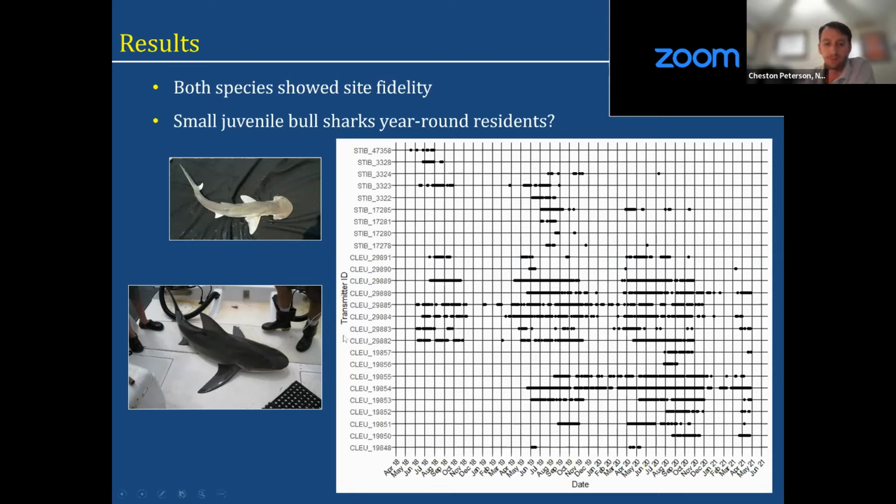And so this is just a plot where you've got the months and the year on the x-axis on the bottom, and then the sharks and their IDs on the y-axis. And the dots are just when they were present. So you can see that you've got these pulses here in the summertime when the bull sharks are showing up. And what's really interesting is for some of the juveniles, the winter between 2019 and 2020 was rather mild, and so it appears that they may have actually been resident year round. So they may only emigrate out of the bay when temperatures get too low. And if they don't get too low, they may not have to.